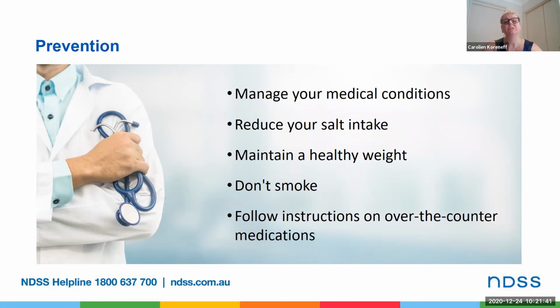To prevent kidney disease, it's also important to not smoke. Cigarette smoking, as mentioned before, can damage your kidneys and make existing kidney disease worse. If you are a smoker, talk to your doctor about strategies for quitting smoking. Support groups, counseling, and medications can all help you to stop.